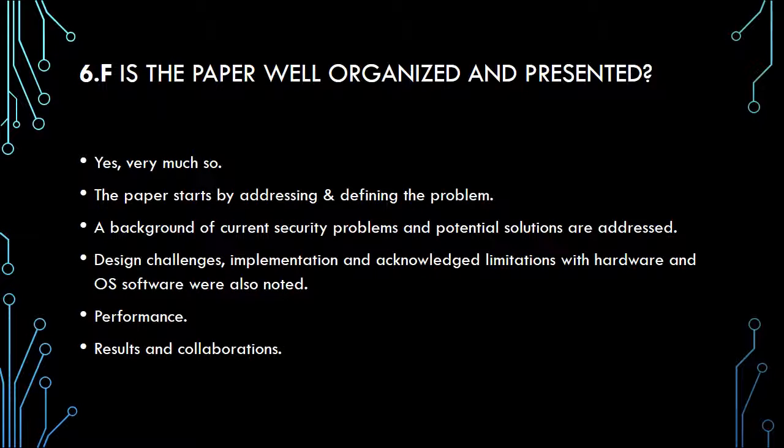So the next question we want to look at is whether this paper was well organized and presented. And the answer is yes, very much so. It starts by addressing and defining the problem, a background of current security problems and potential solutions are addressed. It then goes into the design challenges, implementation, and acknowledged limitations with hardware and OS software were also noted. It then briefly went over the performance, and then it was followed up with the results and its collaborations that made the study possible.